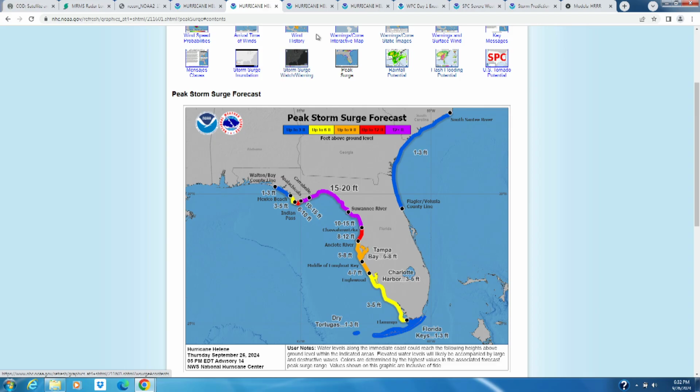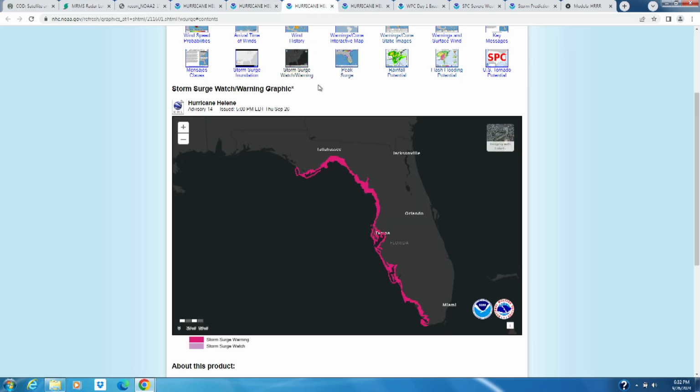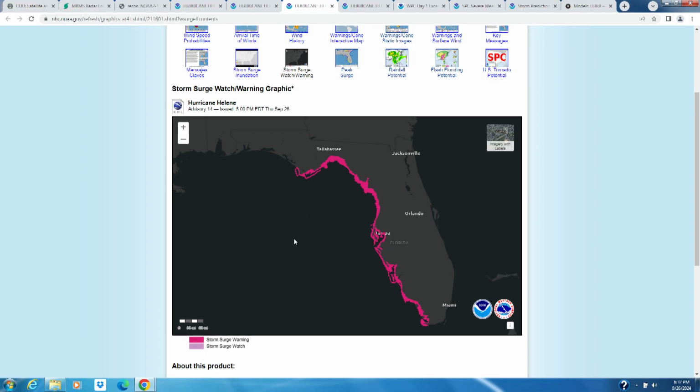So we're going to move over to talking about the model for the storm surge warning. There is a storm surge warning from Mexico Beach all the way down to the Everglades, which is a huge span of land, just stressing again how wide and big this area is and how much we need to take the storm surge into account and pay attention to it, keep ourselves and our communities safe, and stay away from the coast.